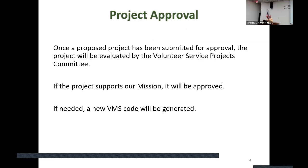Project approval: once you've submitted a project for approval, we have a small, growing volunteer services project committee made up of myself, Bob Benny, and Greg Walker. We'll give the project a once-over. If it appears to line up with our mission, then we will get it approved and get it to Christie, and a new VMS code will be generated after that.